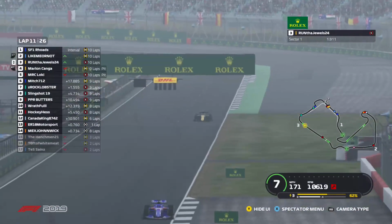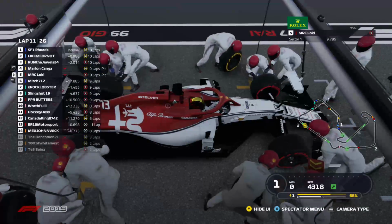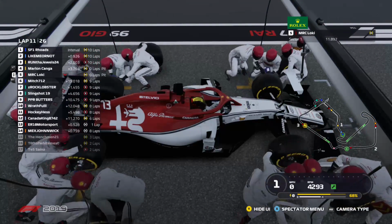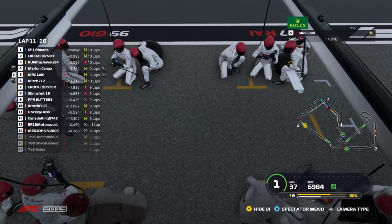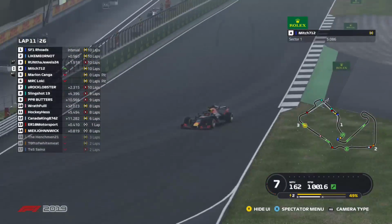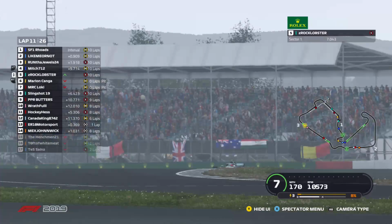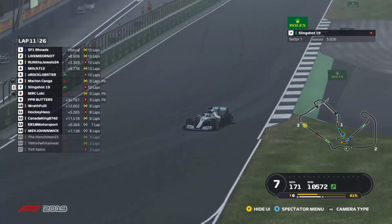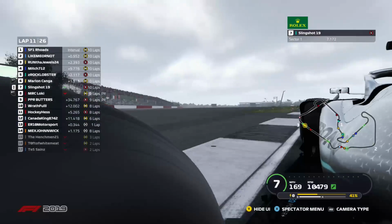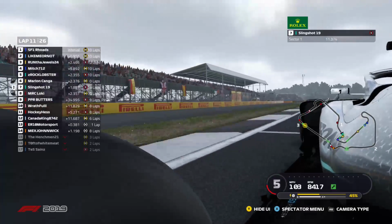See, Marlon Kang goes to the medium compound tires. What does Loki do? Loki dives. He goes to mediums. See who else is diving into the pits. Mitch gets ahead of the 2 front runners as they go. Rock Lobster, does Slingshot get them? He does, but he's going to slot right in between Marlon Kang and Loki. That's going to give Loki a little bit of an issue.